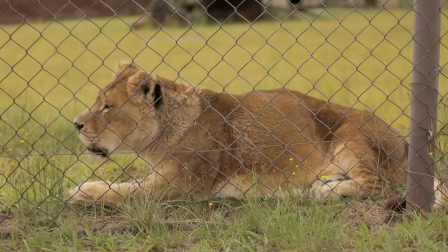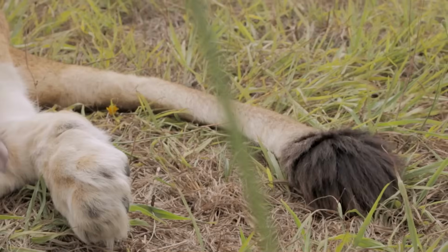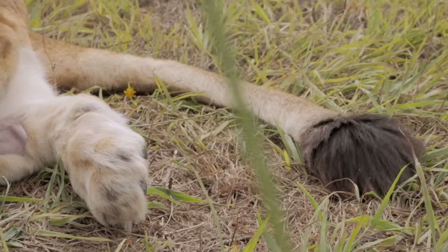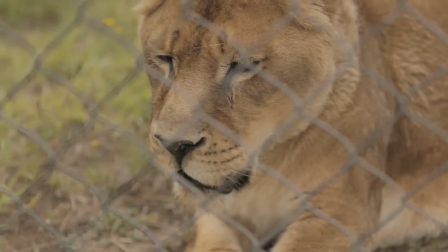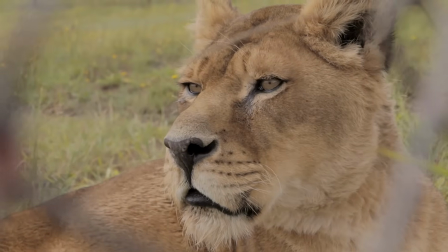She's just got an amazing personality and a will to want to live. And just that alone is enough for me to want to keep her going. And I think she deserves the opportunity to have a good quality life. For everything she's gone through, I think she deserves it.